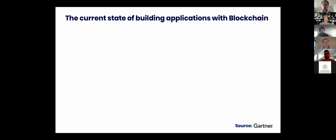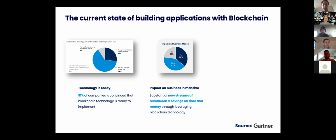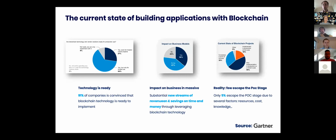As you know, there's an organization called Gartner, which is a worldwide research organization, and they've come up with 3 conclusions. They've said blockchain technology is ready to be implemented and can have a great impact for companies, but unfortunately only a small number of companies actually manage to implement their blockchain applications in production.